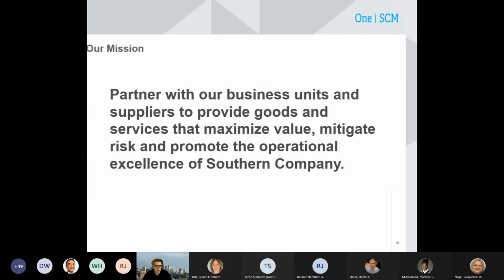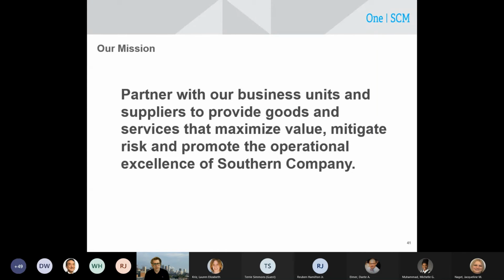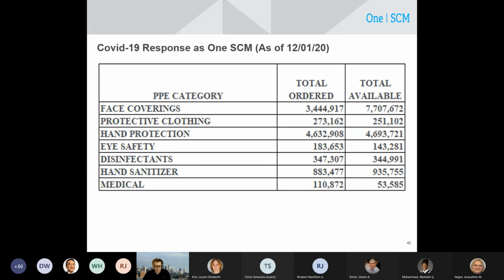we transformed supply chain management a couple of years ago, and coming out of that transformation was our mission, a new mission statement that basically says partner with our business units and suppliers to provide goods and services that maximize value, mitigate risk, and promote operational excellence of Southern Company. And as everyone knows that are in business, maximizing value and mitigating risk, you've got to balance those two. You could have things that are really cheap, but they increase your risk, as well as things that are really expensive that mitigate all your risks. So as I talk a little bit about our COVID response today, keep that in mind and what we were trying to do. So if we'll go to the next slide.